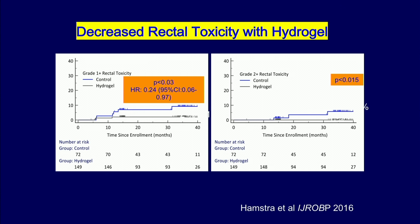And this translated as well 3 years later. I mean, initially there were no real significant differences, but as we followed the patients, especially at the 3-year point, there were emerging differences in terms of rectal toxicity, grade 1+, or specifically for grade 2 rectal toxicity. These were significant differences between those who had the hydrogel spacer versus those who hadn't.